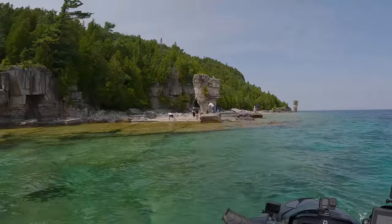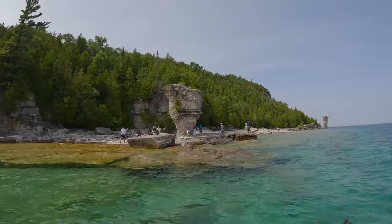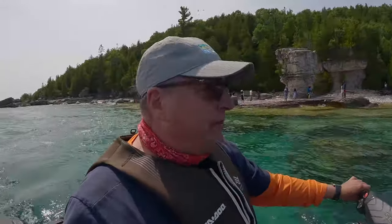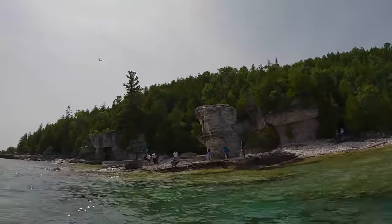So that right there is why they call the place Flower Pot Island. Those things are supposed to look like flower pot stands, I guess. There's two of them now. There used to be at one point three of them here, but one fell down a number of years ago. I think they've done a bit of cementing along the base of these ones to make sure that they stay up a little longer, but that's where it gets its name from, right there, Flower Pot Island.